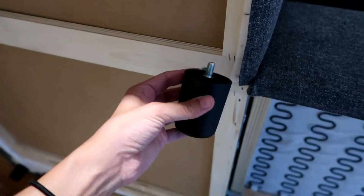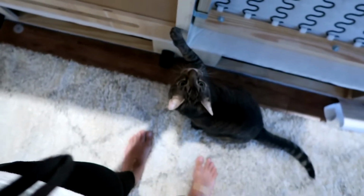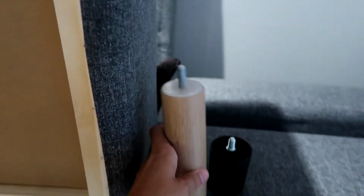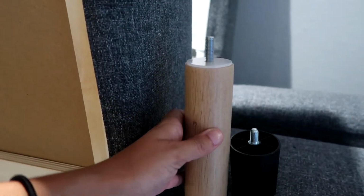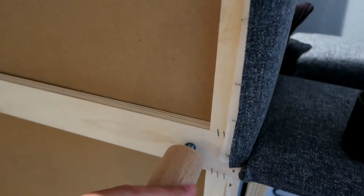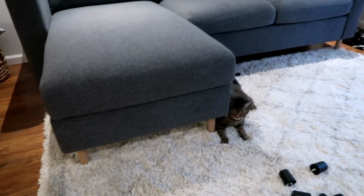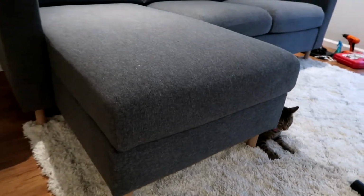So these are the ones that come with this couch. Oh, hey, Oliver. And then we're going to replace it for these, which as you can see, this one's a bit taller. And it's just going to look a lot nicer. Yay! Well, here's what it looks like. I think it looks very cute like that.